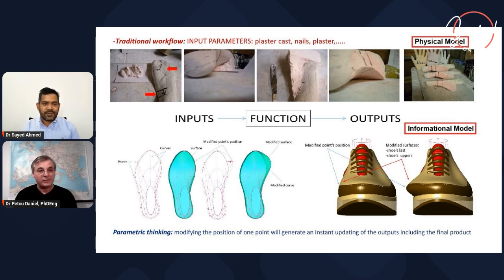So in this way, I have discovered parametric design, which means that for any task, we need some input data, which are transformed through a function into the desired outputs. The idea is that we already make parametric design in our work. For example, in the traditional workflow, what is the objective? It is to build with plaster some surfaces, because at the end, the cast is a sum of surfaces on which we will make the orthosis.